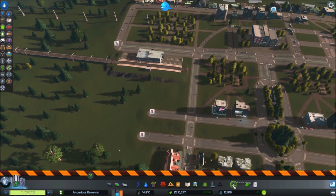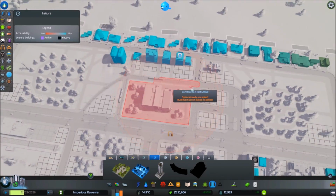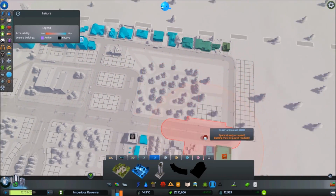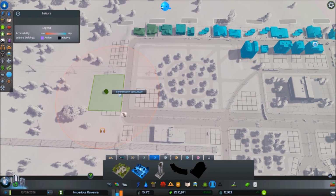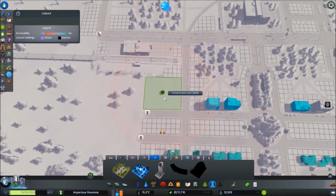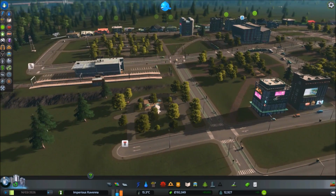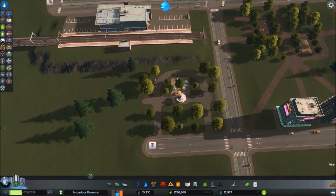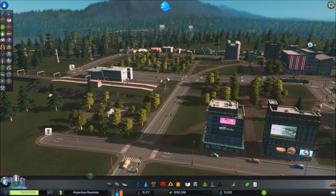Okay, so let's put one of these parks in over here. Or even closer to the campus would be a bit better. Not exactly the world's... actually, there's some room over here. Same idea. We have to move these power lines, though. No, let's go back over here. This is a nice spot for it. And I was kind of hoping for a small parking lot attached to this, but still a nice backdrop for our train station.